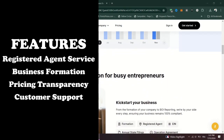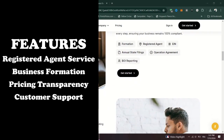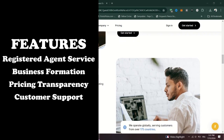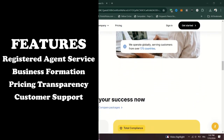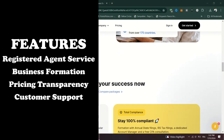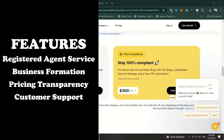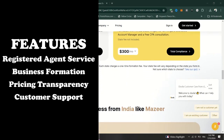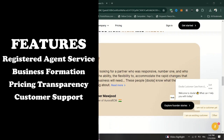Features. Business Formation offers LLC formation and incorporation services. Registered Agent Service provides registered agent services for legal compliance. Pricing Transparency promotes transparent pricing with no hidden fees. User Experience emphasizes a streamlined user experience for quick and easy business setup.